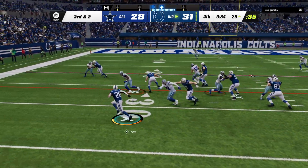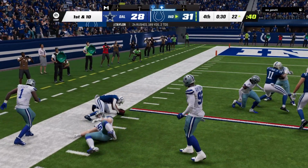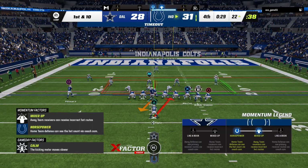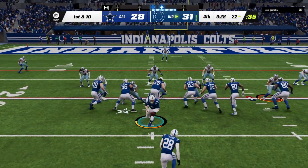They give to Taylor out of the gun. And he's going to get the first down here as he's taken down at the 22. Now the offense going to use the first of their timeouts. That'll leave them with 2 remaining. We'll be back after this.